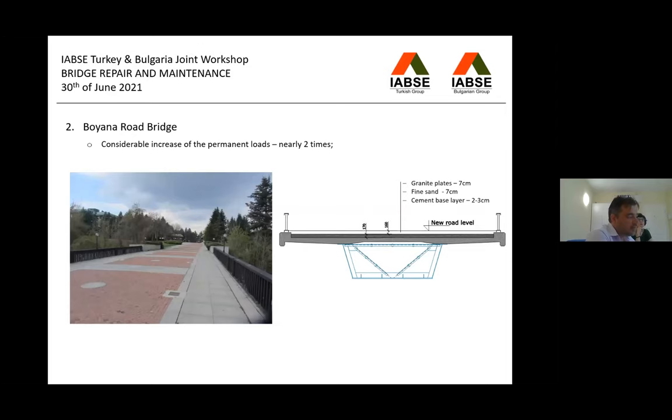Now, going to the findings on the bridge. When we first went to the park, the first thing that can be seen is that the pavement is not exactly the one that was in the design drawings. As you can see, the pavement over the bridge was found to have an additional layer put over the initial pavement, with a thickness of 160 millimeters, which nearly doubles the self-weight of the permanent loads from the pavement.